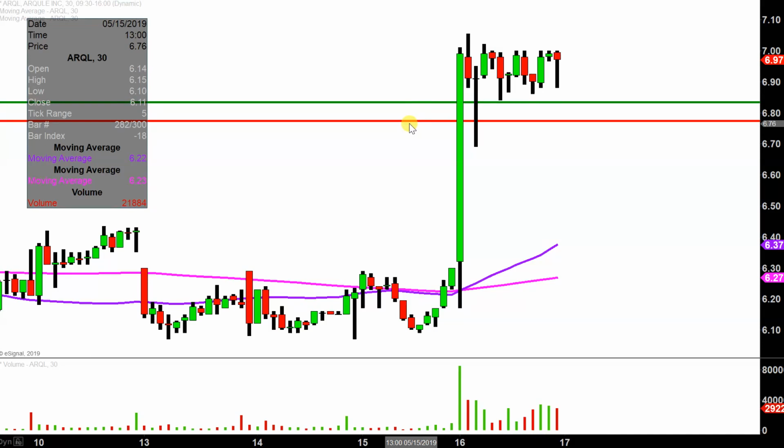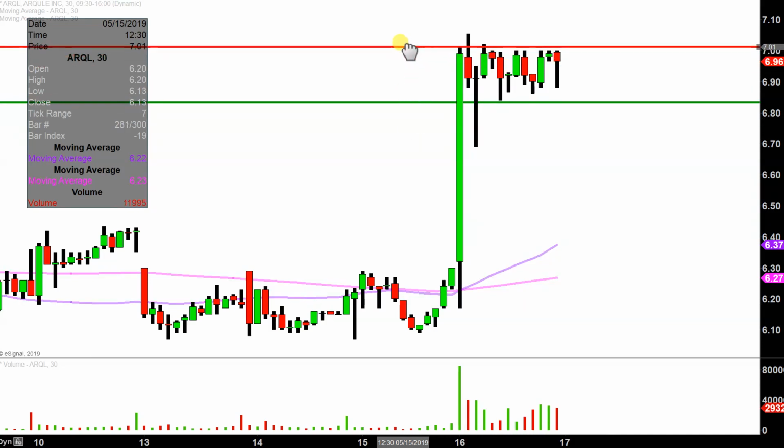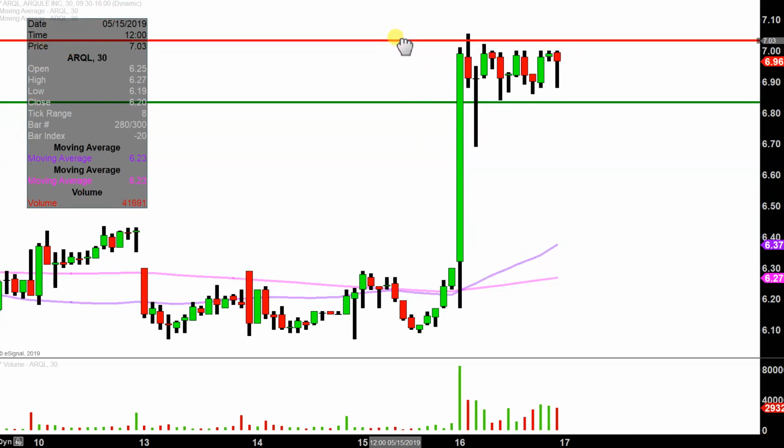What about levels of resistance? Pretty straightforward. There's a whole bunch of price action right up around this 7.05-ish area, give or take a few pennies. So 7.05 will be public enemy number one going into Friday.